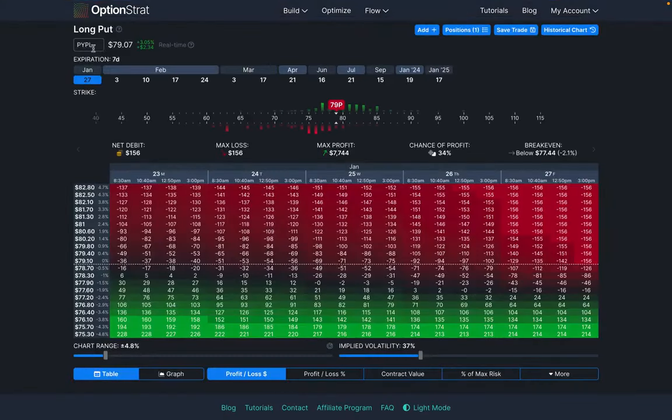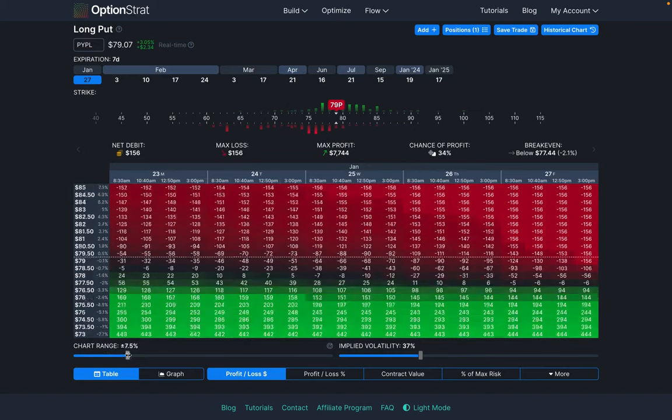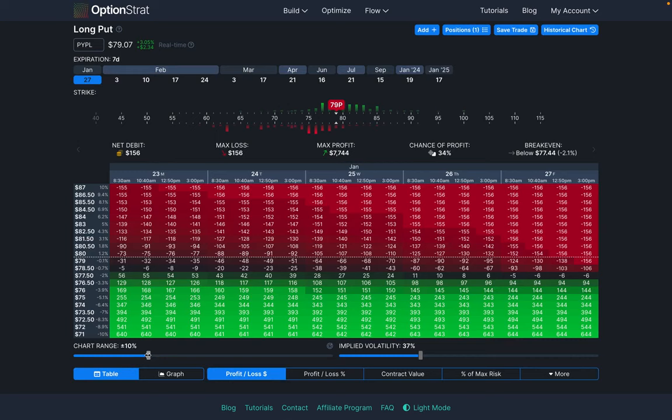So here we are on PayPal. Again, the expiration date I chose was next Friday, January 27th, and I said let's say I wanted to buy a put at the $79 strike again. We can take a look visually at what this looks like. I would pay $156 for this trade. That would also be my max loss. Max profit is about $7,700. Basically I can keep making more and more money as long as PayPal falls to zero. When it falls to zero, it can't go down anymore, so that would cap my profit.